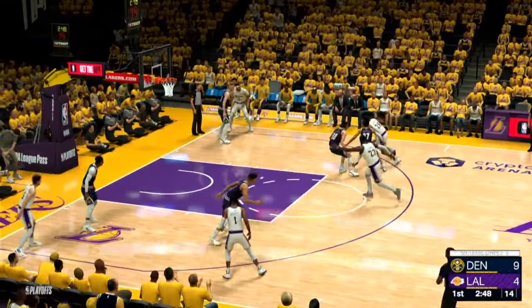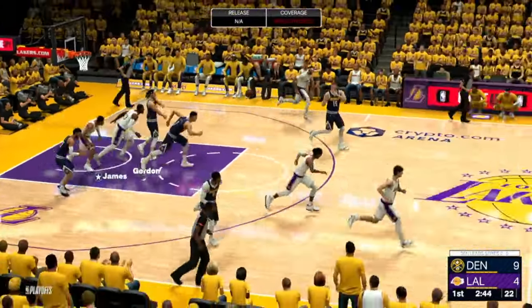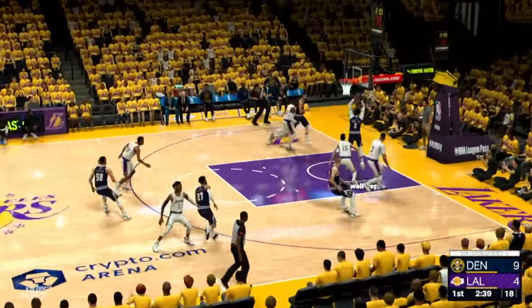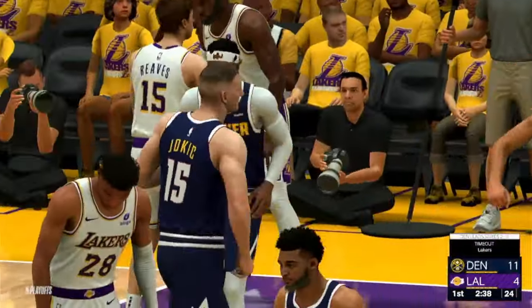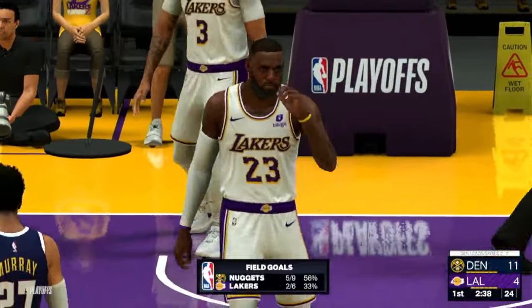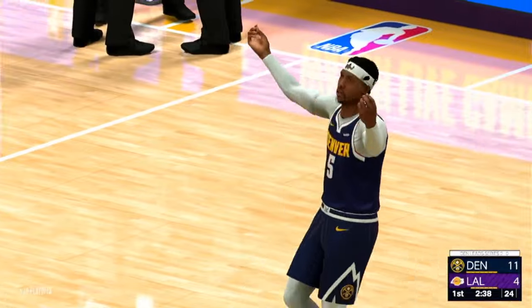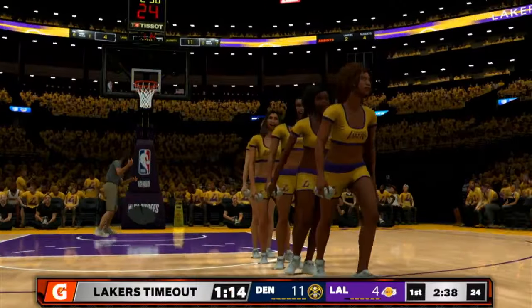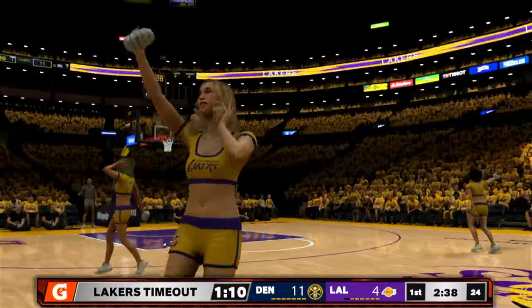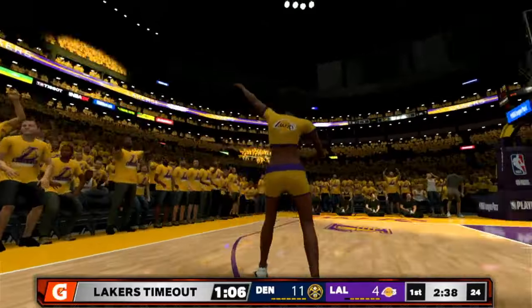Here's Hachimura. Murray with the defensive effort. He'd like to have that one back. That's easy money. Jokic finds Caldwell-Pope. Best passing center I've ever seen. So timeout called here, the first for Los Angeles, just trying to get some traction offensively. This is a good time to maybe switch up your strategy a little bit. You can't keep doing what you're doing and expect a different result.